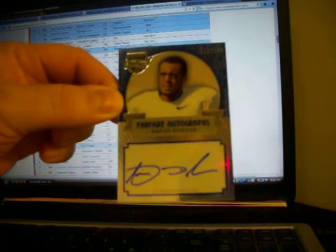Alright, Giovanni Bernard, pretty sure that was the Bengals running back. I think he was the first running back taken in the draft. Giovanni Bernard, yes, Cincinnati Bengals, 2nd round, 37th overall. Okay, Aaron Dobson, have no clue who this guy is. Aaron Dobson, looks like a wide receiver, drafted by the New England Patriots. That one was serialed out of 149 as well, so that'll go to the Patriots.